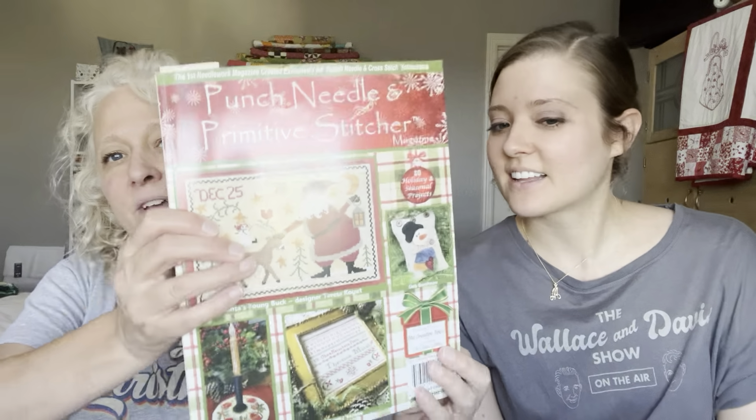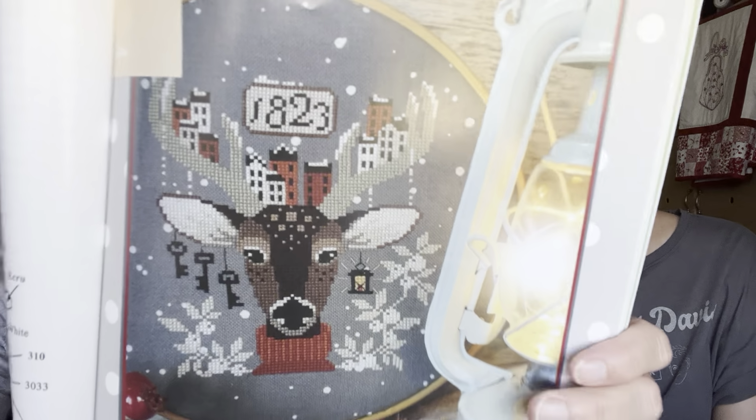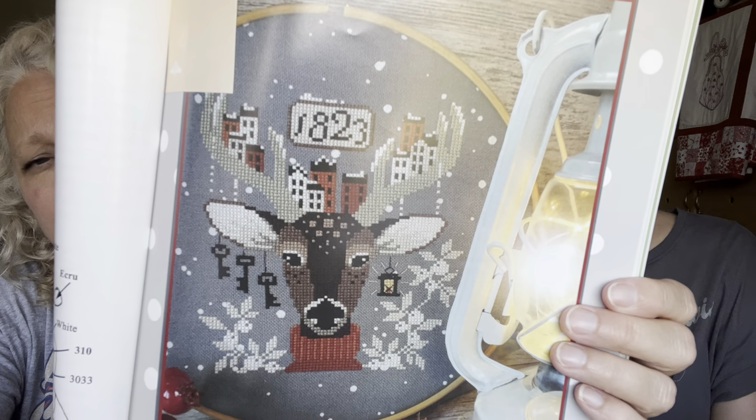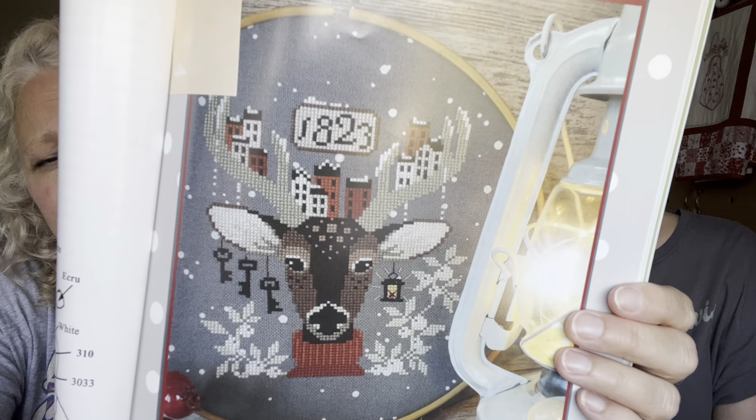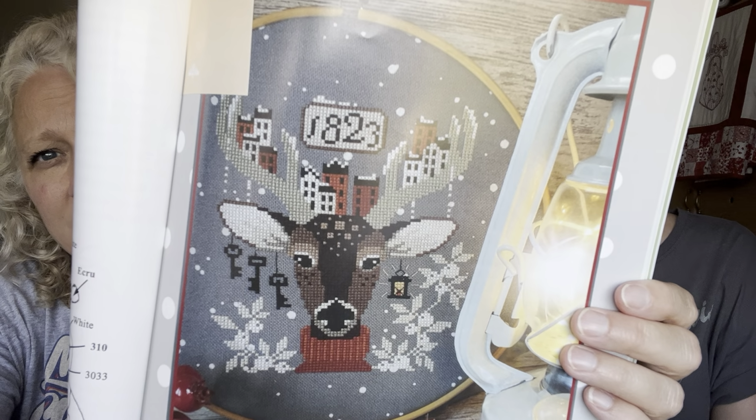This is a sad start. This is the sad one to leave you guys with. This is in the Punch Needle and Primitive Stitch Your Christmas magazine from 2021. The reason I bought this was for this pattern, which I believe is now a standalone pattern you can buy. It's called Dancer and it's from Barbara Anna Designs. I bought this magazine specifically for this pattern because I love him, with the village stuck up in his antlers and the keys dangling.